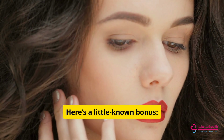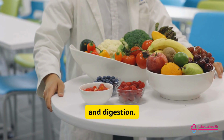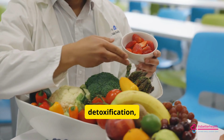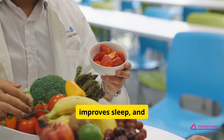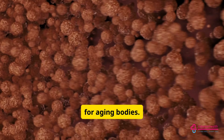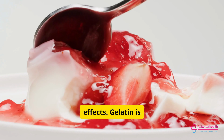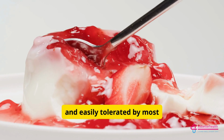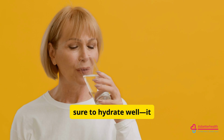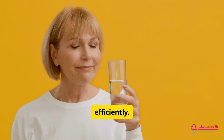Here's a little-known bonus. Gelatin also helps your skin, hair, and digestion. Glycine, one of its primary components, supports liver detoxification, improves sleep, and soothes the gut lining, making it a holistic powerhouse for aging bodies. And don't worry about side effects. Gelatin is gentle, natural, and easily tolerated by most seniors. Just be sure to hydrate well. It works best when your body has enough water to use it efficiently.